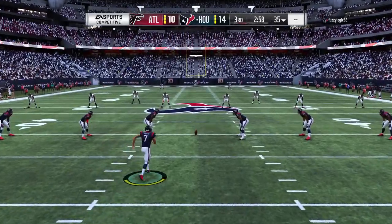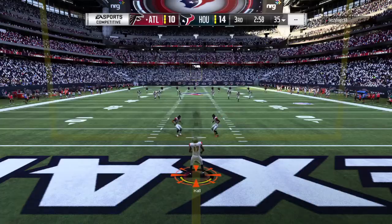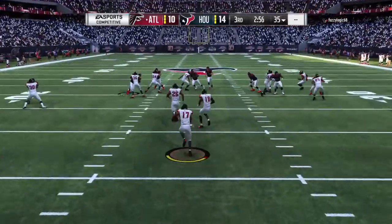So they'll get another shot on offense following that pick six. And now the kick is away. That'll be taken in the end zone.